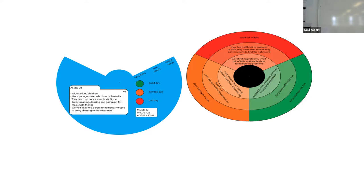On a bad day, Alison finds it quite difficult to organize herself or plan. You could see that, for instance, in her having more difficulties organizing dinners and complex shopping. She needs extra time during conversations to find the right words. And you notice in the conversation, word finding problems, noticeable short-term memory problems. Like she'll say, oh, I can't quite remember what I had for breakfast now, you know. It's not that important, but you're beginning to think, yeah. And a lot of, oh, the thingy, whatchamacallit, that sort of stuff comes in. That's perhaps typical.